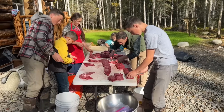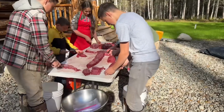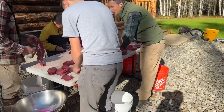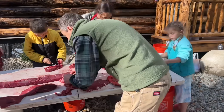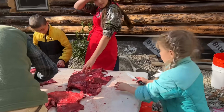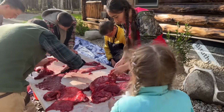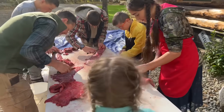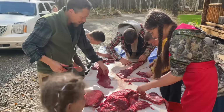We've got a whole crew here cutting up this meat. It's just awesome. I'm so thankful for all this meat for the winter. They were hunting a lot and didn't get anything until now. We've got a lot of fish, but I also wanted red meat like this. Brisket right here. Do something with this brisket.